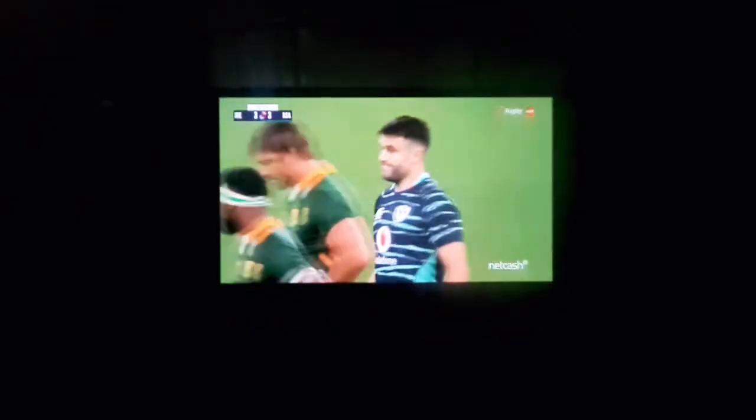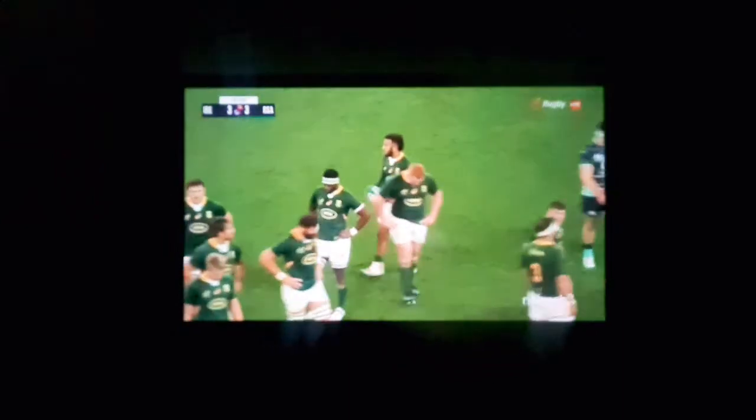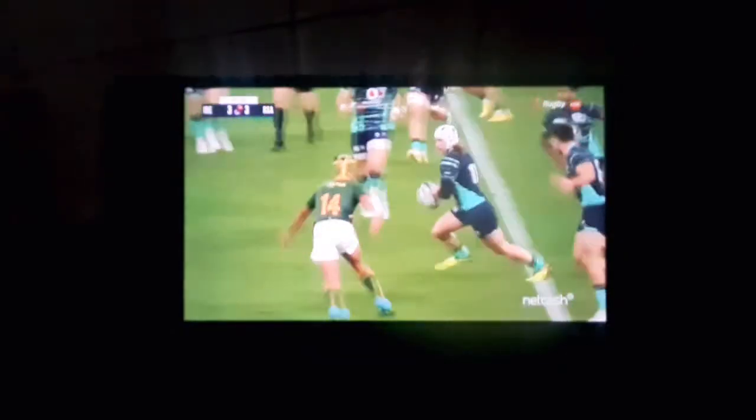Wonderful pressure at the ruck area on the veteran Irish scrum half. But it's the rhythm that Ireland are looking for. Most teams would kick from that position, but Ireland, the way they play, trying to have a go from deep down. But then you've got to be accurate. It's one of the best attacking outfits against one of the best defensive outfits in world rugby.